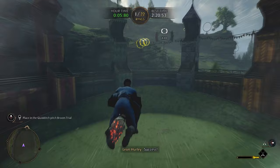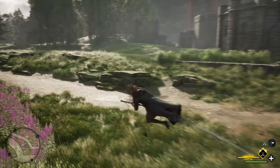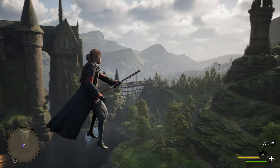After you complete the Flight Test mission, you should be able to fly whenever you're in open space by using L1 to bring your gear menu up and pressing circle or B to jump on your broom. You can't fly your broomstick through or over Hogsmeade, but with views like these, taking the long route around it won't be such a bad thing.